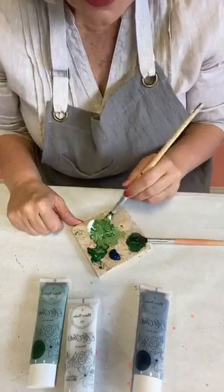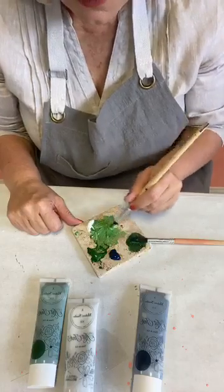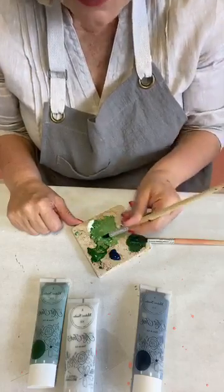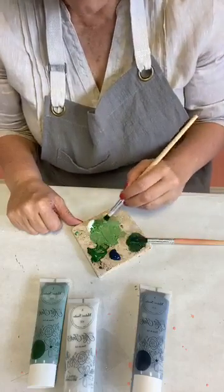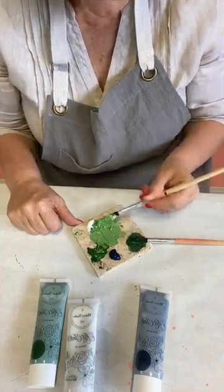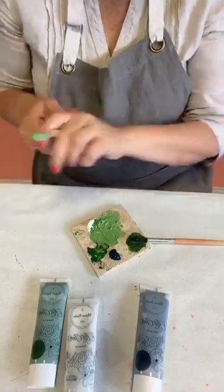So basically, I'm taking a little bit of that green and mixing it with the white. It's good to work on something that is not going to have absorption to it. That's why you want to work on a glass plate or a piece of ceramic. So there's my light green, okay?